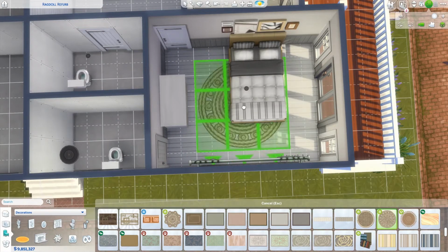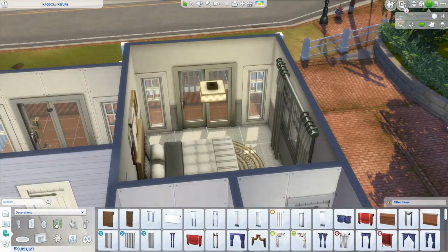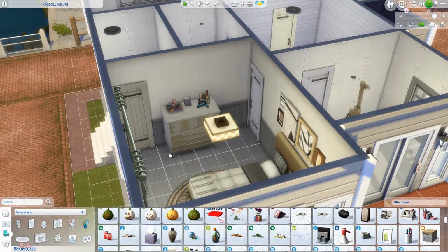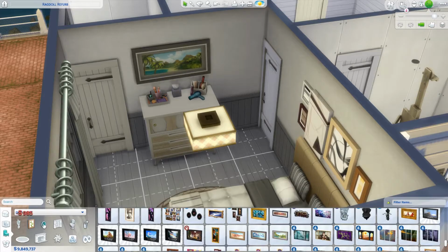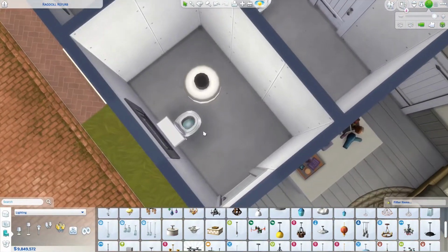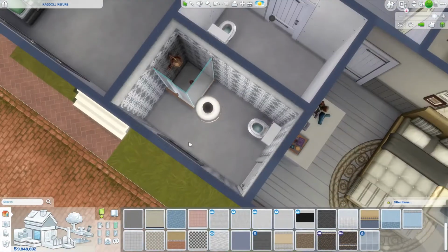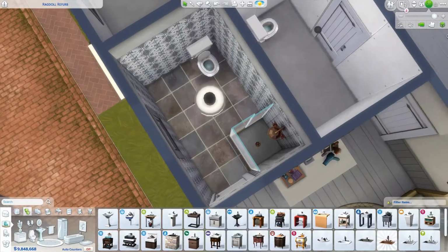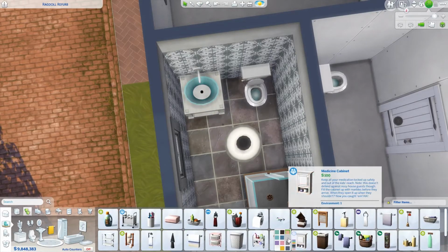But I really like this. I've done this color scheme in master bedrooms quite often. And I really just like the light and bright, airy feel of the white. And it just, I don't know, it just really appeals to me. And she's just getting some clutter on the chest. And then I really like that painting. It was like a beach painting with palm trees, which I thought fit in really nicely with the theme of the house. And then her bathroom is in Jungle Adventure tile. She didn't get a bathtub, just a shower, because it was pretty small, but I thought it was a cute bathroom.